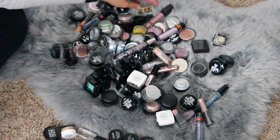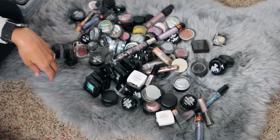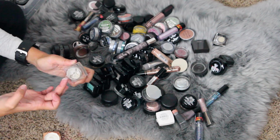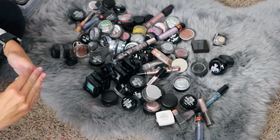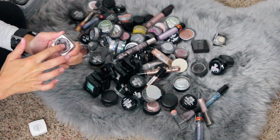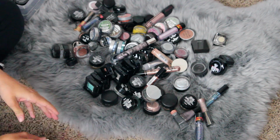I love my Double Wear Stay in Place Ivory Lace Estee Lauder cream shadow, so I'm going to keep that. This Flower Beauty is so interesting. It's like a cream, but it was whipped, and now it's not really as much anymore. I'm still going to keep this. It's a little bit of a different texture, but I still think this is a cool product. So I want to keep that. It's in a white shade, and then I have this shade too, which is my favorite. It's so neat and different. So I'm going to keep both these Flower Beauty products.